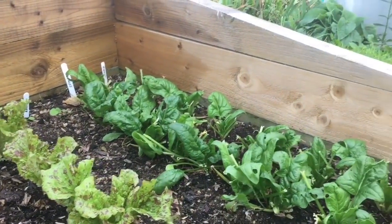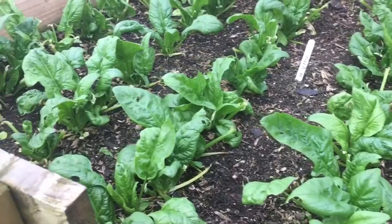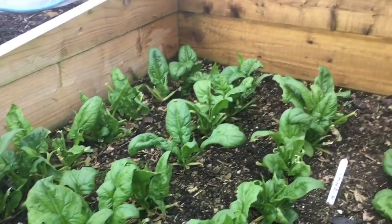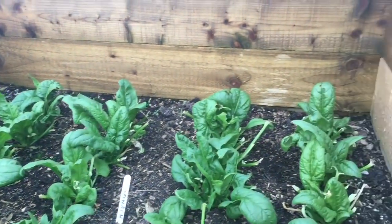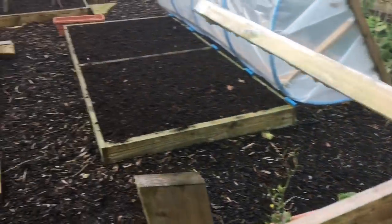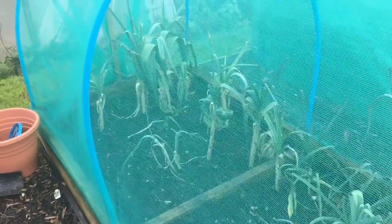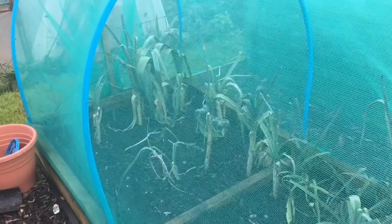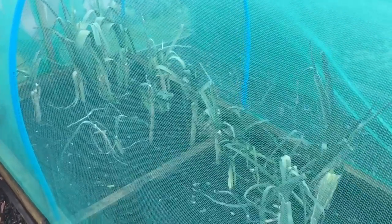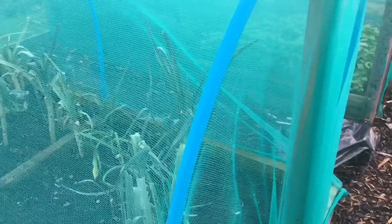And we've got some spinach, which isn't looking very lush, but again it's been picked quite heavily only a few days ago, so it's just recovering. A few leeks in here. I picked a lot of these leeks because quite a few of them went to seed. We've used them, but we've not got very many left. We certainly need to plant more leeks next year.